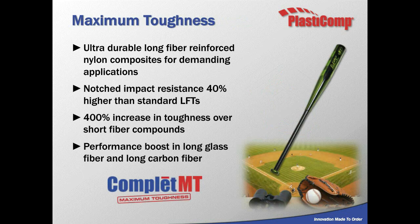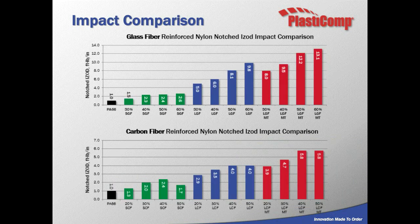Customers came to us again. The marketplace came to us: can you improve the toughness? We have a matrix issue. We want something that's tougher to go with the LFT toughness, and we came up with a product that has a 400% increase in toughness over short fiber compounds. Again, marketplace driven. And you can take a look at the impact comparisons there utilizing that product.